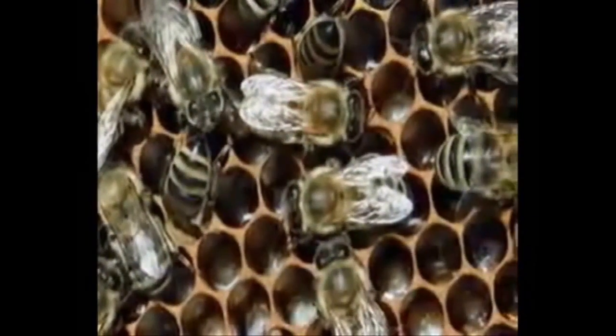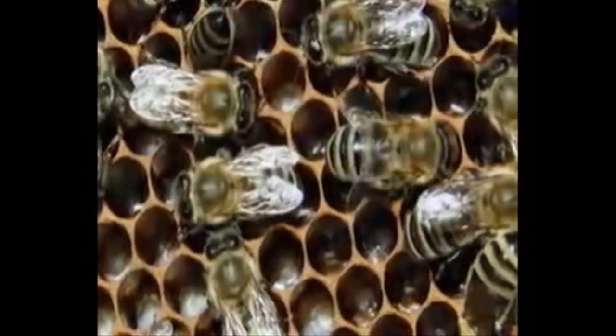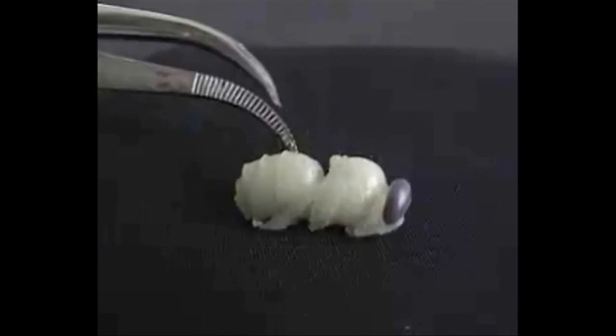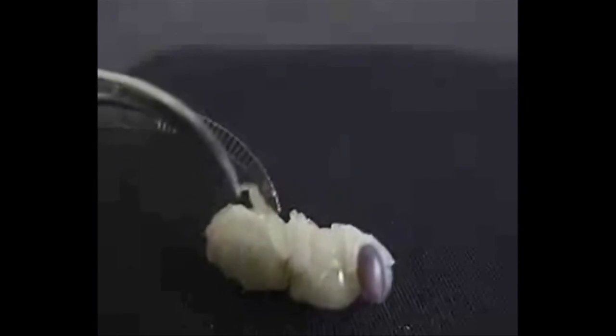Drones, or male bees, are larger than the workers. The queen lays drone eggs in special large cells. They are easily distinguished from worker cells. This is a sealed drone cell. I'll remove the cap so we can inspect the pupa. As you can see, this pupa is developing eyes, antennae, tongue, and legs.